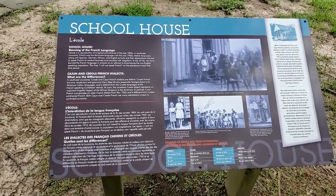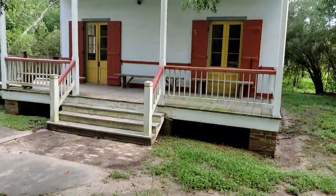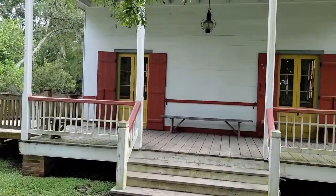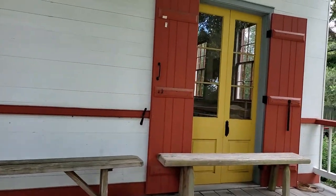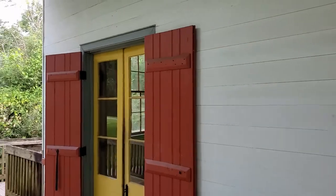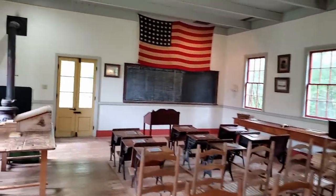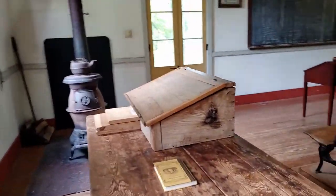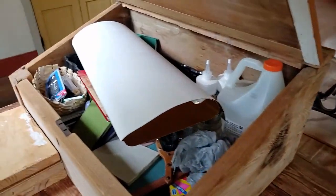The segregation and desegregating of schools, and here's a schoolhouse. Let's see if that's open. Well, they're about to close soon, so they might have started locking things up. But we'll see. Oh, it's open. Check this out. Wow. How did I know that opened?